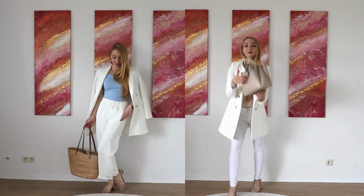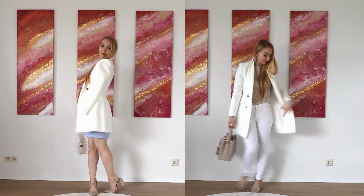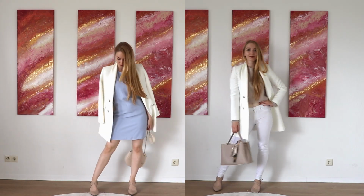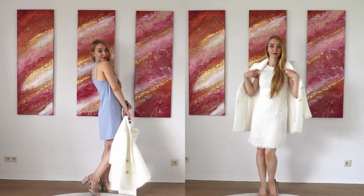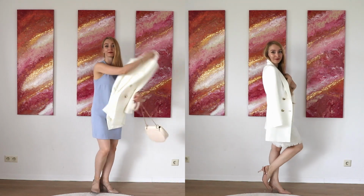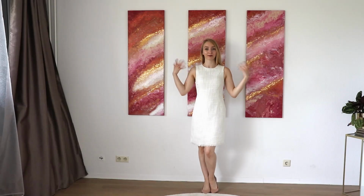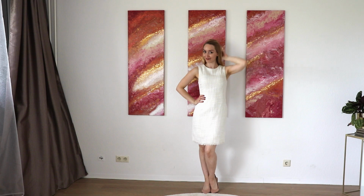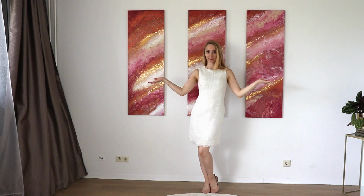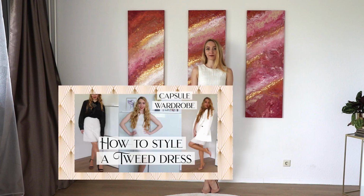And how about a short a light blue one and a tweed dress. And with a tweed dress, if you're enjoying this mini series of how to style something, I also have a whole video on how to style a tweed dress. I will link it in the info box.